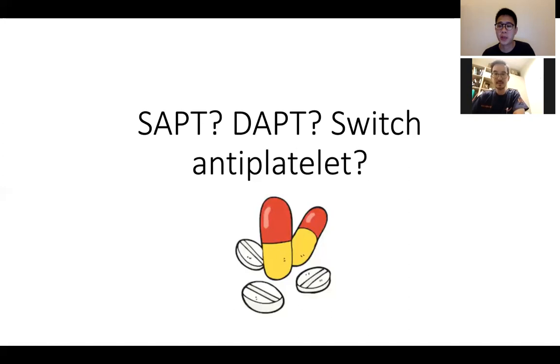So for the practical thing for the residents would be not to start the antiplatelet overnight, and then in terms of when to start, check with the stroke consultant. I think generally you are seldom wrong. Just look at the CT scan.